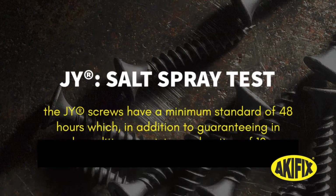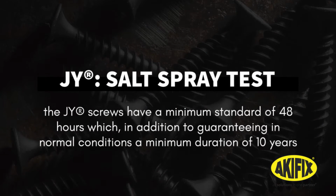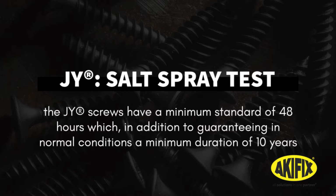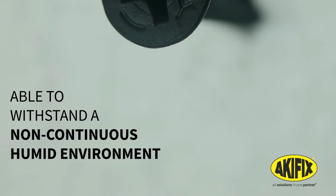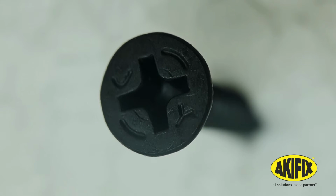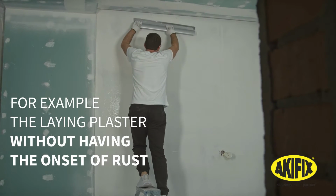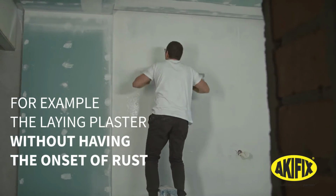The JY screws have a minimum standard of 48 hours, which, in addition to guaranteeing in normal conditions a minimum duration of 10 years, implies that they are able to withstand a non-continuous humid environment, such as, for example, the laying of the plaster without having the onset of rust.